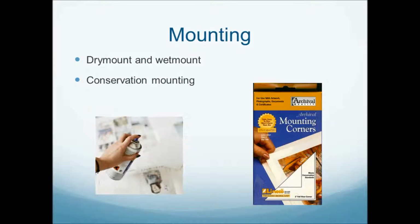Some products, such as photo corners, mounting corners, and hinging tapes and tissues, are all safe products for mounting your artwork. Photo corners and archival hinging tissue, let's address that for a moment.